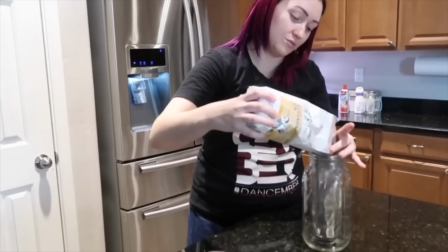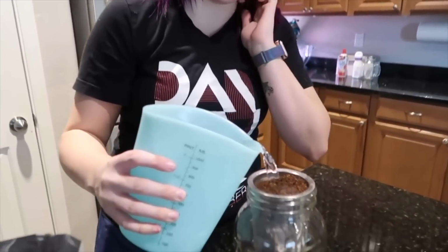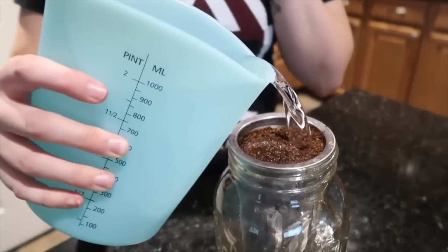Another thing that I love is my cold brew little mason jar contraption. I know a lot of you guys have started using cold brew the way that I do.